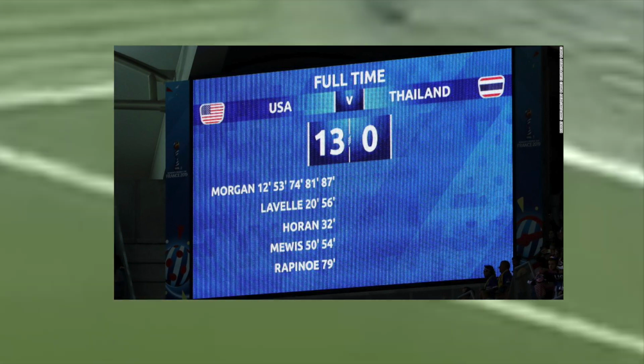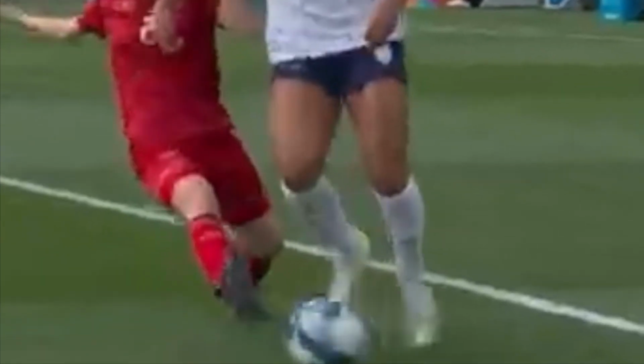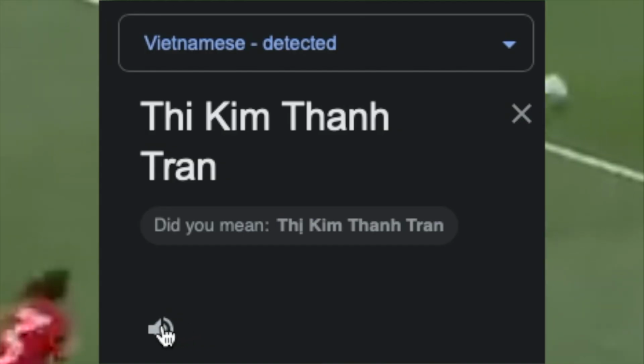Despite the US dominating this match, I would still call it an underwhelming performance. Considering this was against World Cup debutants Vietnam, I expected a scoreline similar or at least close to the one against Thailand last time. The US took the lead in the 14th minute when Sophia Smith hit a good shot to score. Then in the 42nd minute, a careless foul by Vietnam occurred in the box, giving the USA a penalty. But fortunately for Vietnam, Thi Kim Thanh Chan wasn't having any of it and blocks Alex Morgan's penalty.